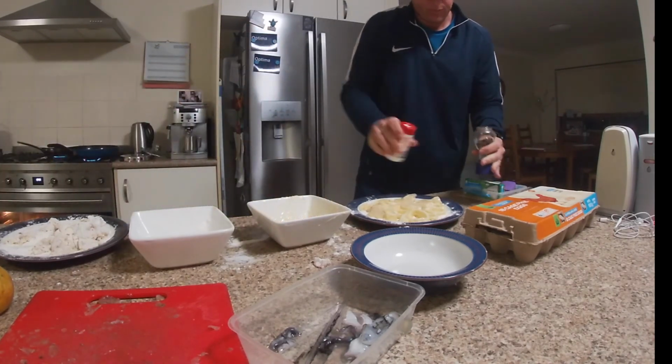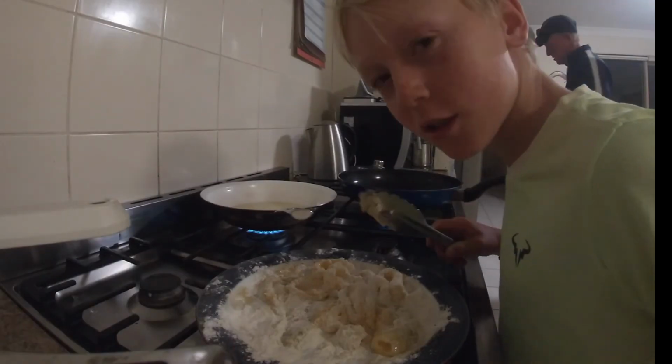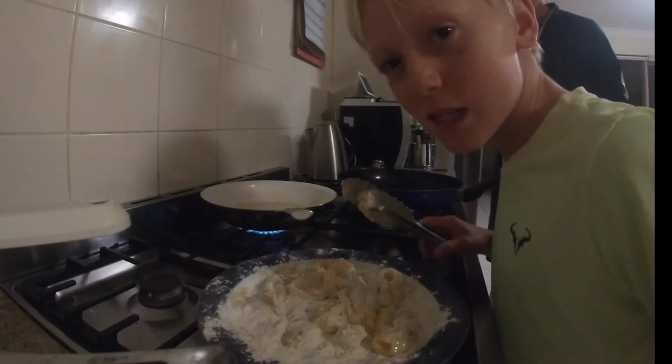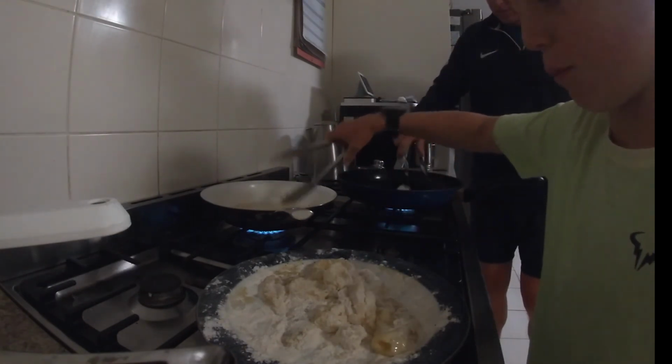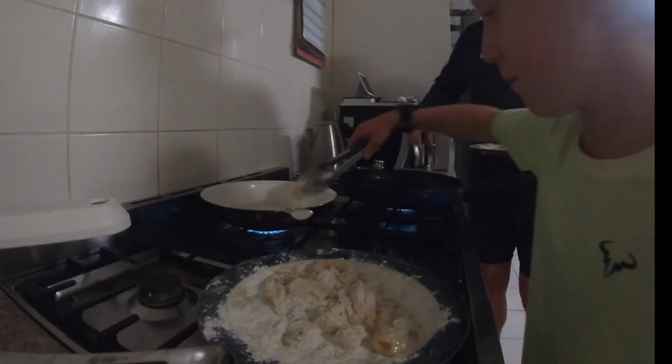Alright, so I'm just going to put the calamari into the pan now. Pan's hot enough. And then my dad's just putting the bream into the other one.